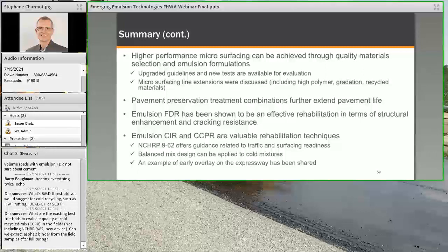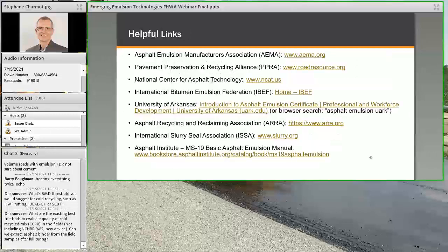We went over an example of a project on an expressway for which the overlay was placed on the same day as the cold mix was done. And we've done many more projects that way, and so far it's been very, very favorable. So that's it for the summary.